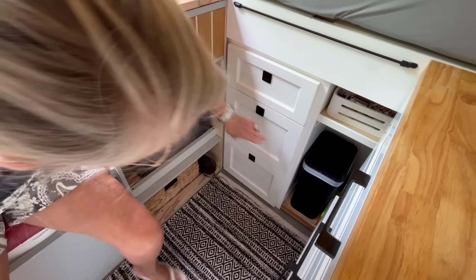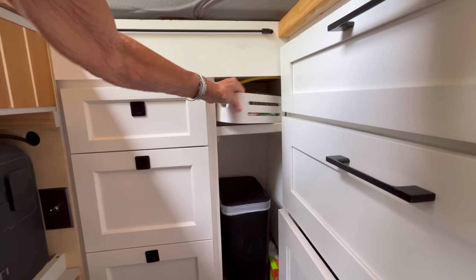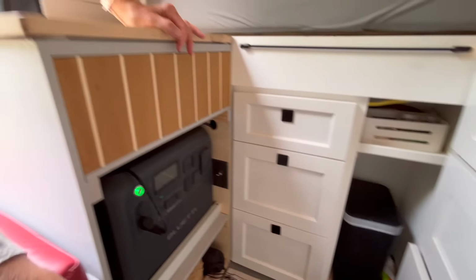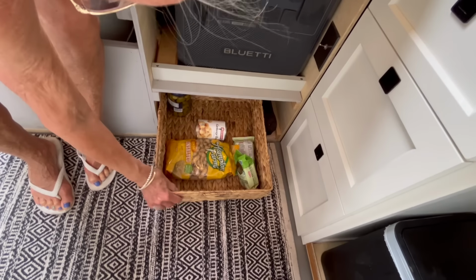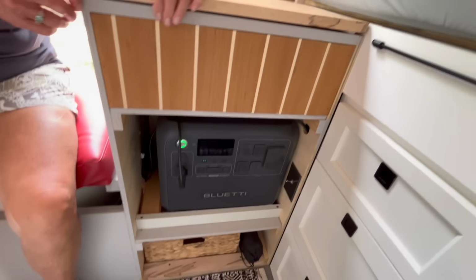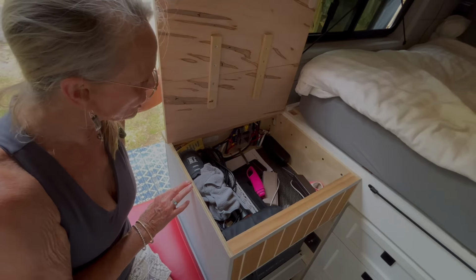They lock shut. You've got a wastebasket here. You've got extra storage underneath my shoe bin, believe it or not. And under here, there's another basket full of goodies that we store, peanuts and olives and all kinds of things. And in here we have a junk drawer, because everyone needs a junk drawer.